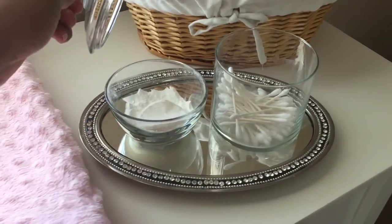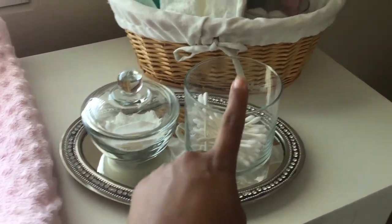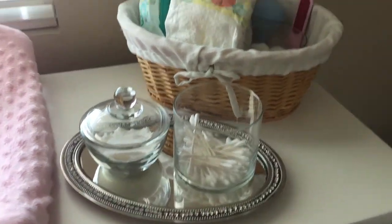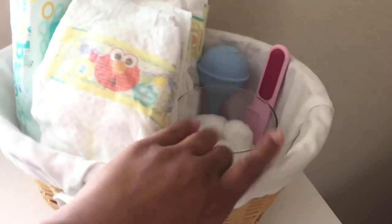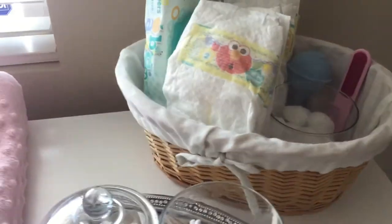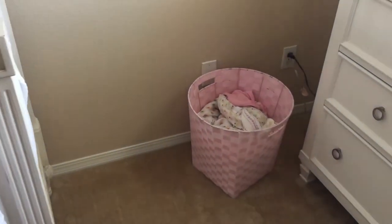It's just a sugar holder thing, and I just put baby powder in it. And this, I have her Q-tips. And here I have just her diapers, wipes, cotton balls, and all her little baby needs. So yeah. Then I have her hamper here. I got that from Babies R Us as well.